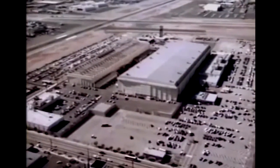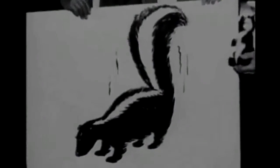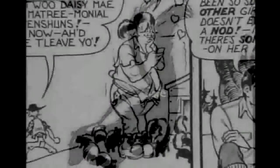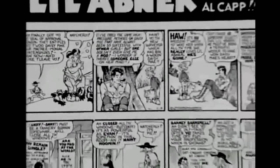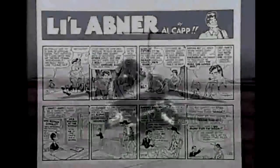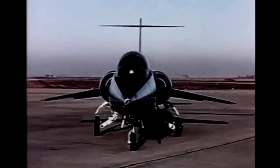Ironically, one of the companies not asked to enter the competition was the most respected secret think tank in the aerospace industry, Lockheed Skunk Works. Skunk Works was named after a foul-smelling secret moonshine still featured in Al Capp's Lil Abner comic strip. It had earned a reputation as the preeminent creator of exotic high-performance aircraft, including jets like the high-flying U-2.